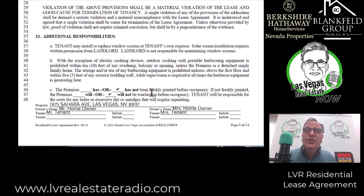Now, an important term to remember upon your move out is normal wear and tear. If there's things in the house that are damaged or not quite what they were when you moved in, but it's as a result of what's considered normal wear and tear, you're not responsible for that. Putting little holes in the wall to hang your pictures, that's okay. That's normal wear and tear. Paint, a little scuff here and there, that's normal wear and tear.